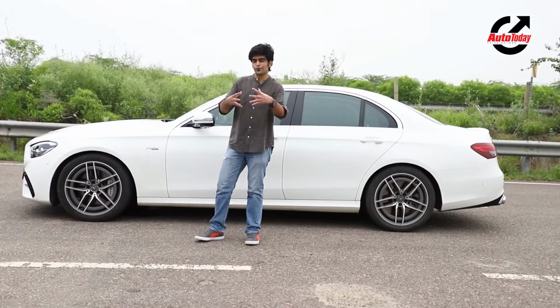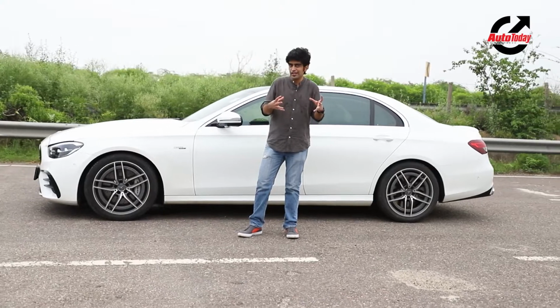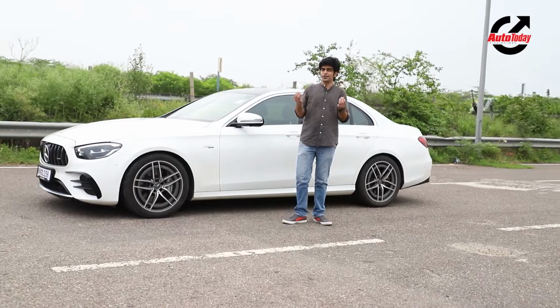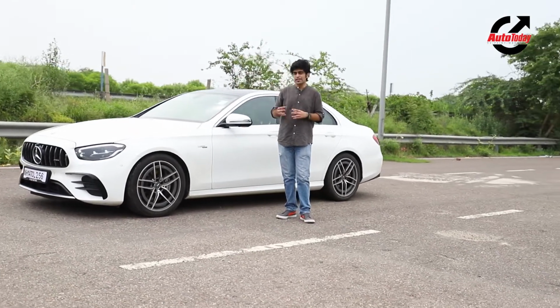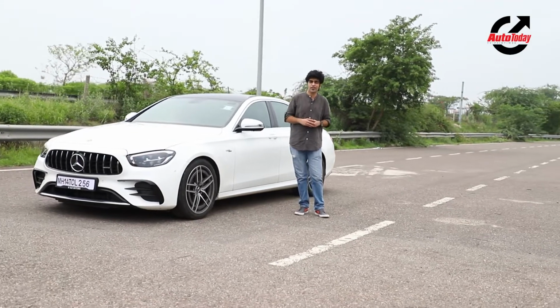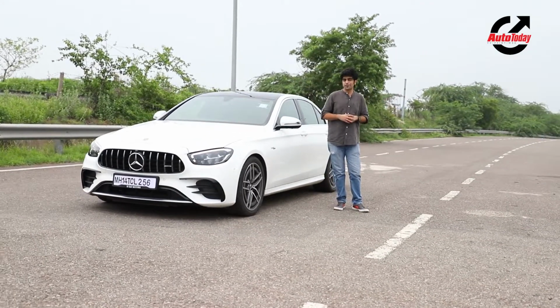Now this car is supposed to fuse the good practical bits of an E-Class with the wild nature of the hottest E there is. And that to me sounds like a very interesting recipe because this should do the daily grind comfortably and should be just as comfortable out on a racetrack. Well, we're here to find out if it does all of that.